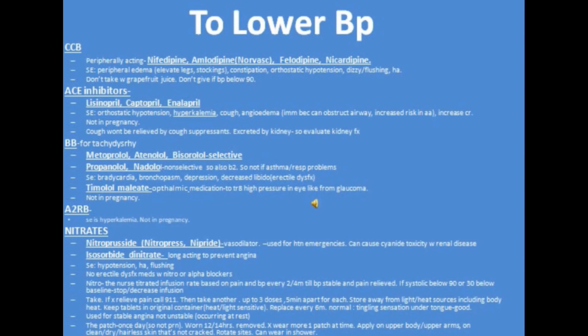The next class of medications are beta blockers. What beta blockers do is that they block the effects of epinephrine. They cause the heart to beat more slowly with less force, which lowers the blood pressure. Beta blockers include beta 1 and beta 2. They all end in lol: metoprolol, atenolol. There are two different classes. One's selective and one's non-selective. Selective beta blockers only work on the beta 1 receptor, which is the heart. Non-selective work on both, so they also work on beta 2.